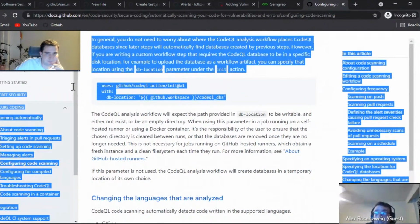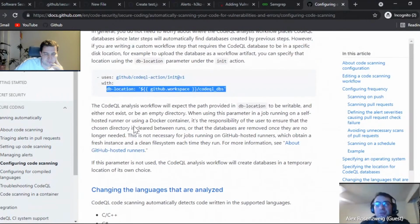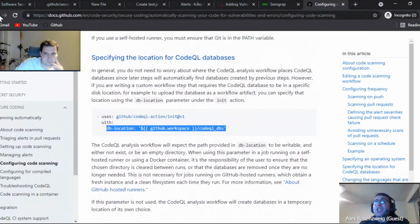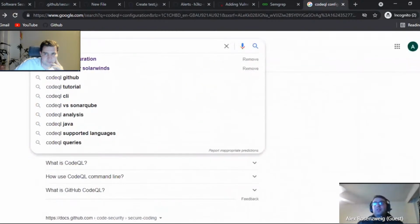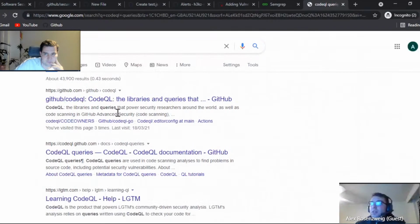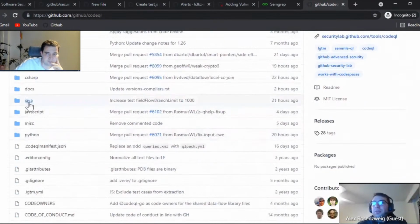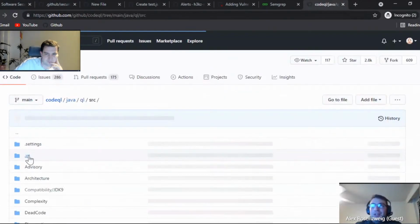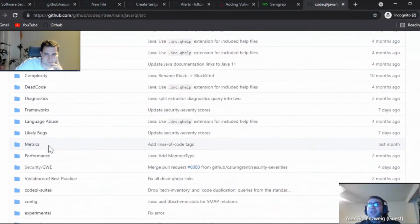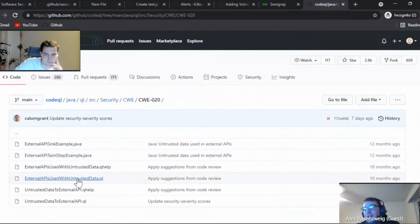There we go. Here's what it looks like. It's basically a config file that looks like that. And so you can say, use this location and start to go wild with your checks. And it's actually an open source repository, CodeQL checks. So if we go, the checks, I believe, are all open source. So you can see the queries here. You can use them to write your own. Oh, here we go. Security, different CWEs. And we can see the query here.